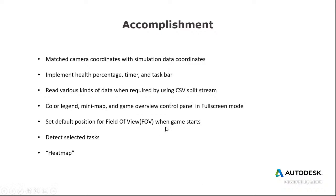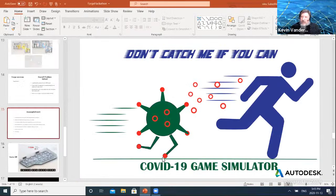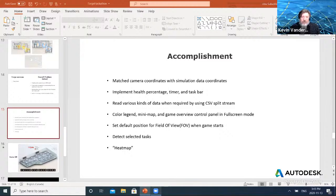That was Chris, right? Yeah. I had a quick question about your movement around the building. You mentioned colliders, and I might have missed something, but did you actually apply colliders to all the geometry so that you can't pass through walls and things like that?